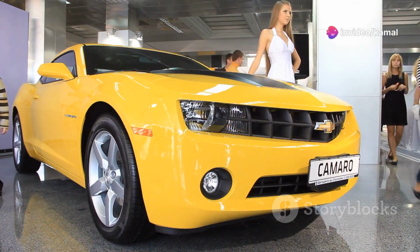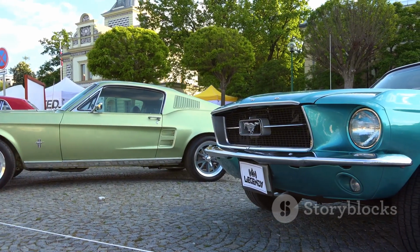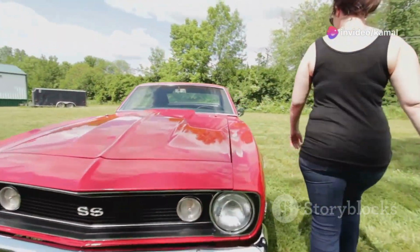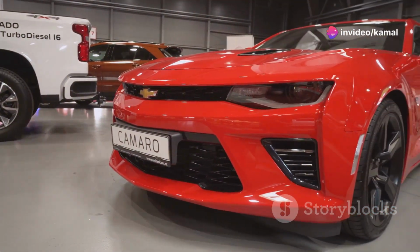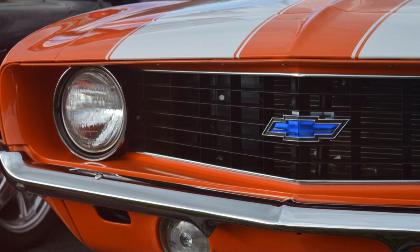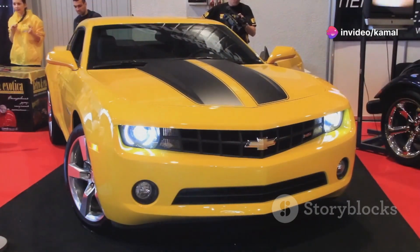Now, you can't talk about muscle cars without mentioning the Chevrolet Camaro, especially the '67 model. This was Chevy's answer to the Ford Mustang, and boy, did they deliver. The Camaro was a lean, mean fighting machine. It was all about performance, and it had the looks to match. The '67 Camaro was available in a bunch of different trims and engine options, so you could get one that was just right for you. Whether you wanted a street cruiser or a track day monster, there was a Camaro for you.